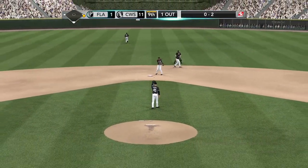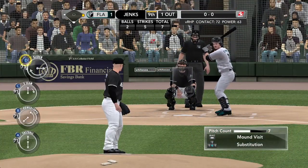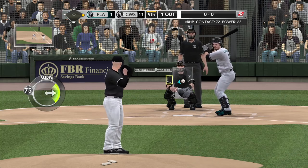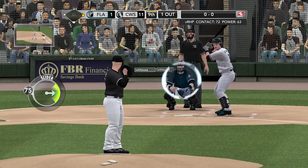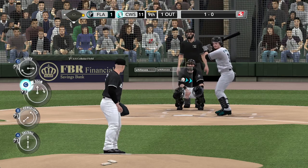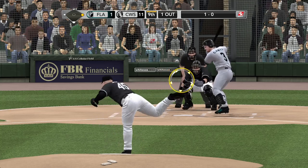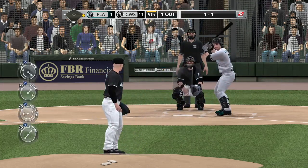That's a really good pitch, Steve, on an 0-2 offering to keep that down and in. That's a perfect pitcher's pitch. At this point, you've got to tip your hat to the batter. That's a solid job. A fresh count on Cantu. Here it comes. Ball one. Only one career at bat prior to this one. Looking for his first lifetime off Jenks.